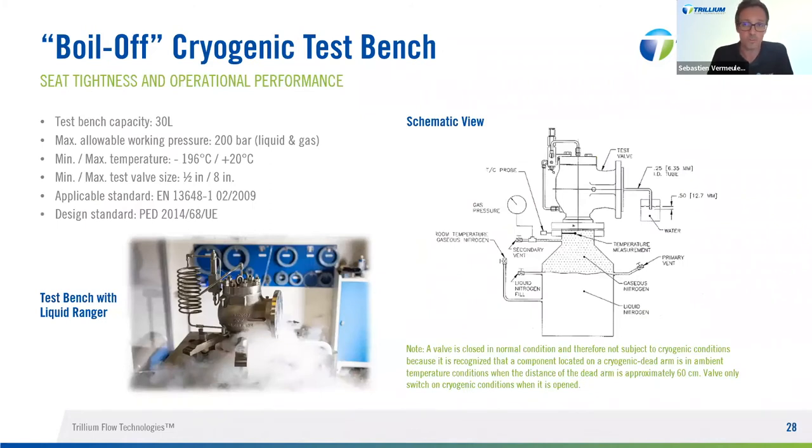The boil-off process. So we can test the valve in real conditions, make the valve pop, and measure the valve seat tightness as per API standard 527. So we can perform a complete functional acceptance test, set pressure, and seat tightness, before shipment. Any valve follows exactly the same process when it is about cryogenic cells.